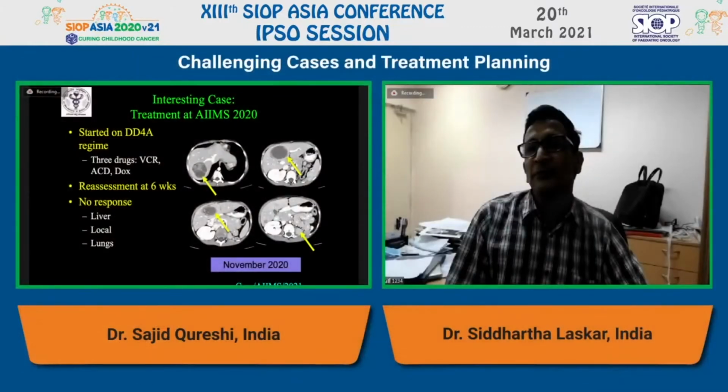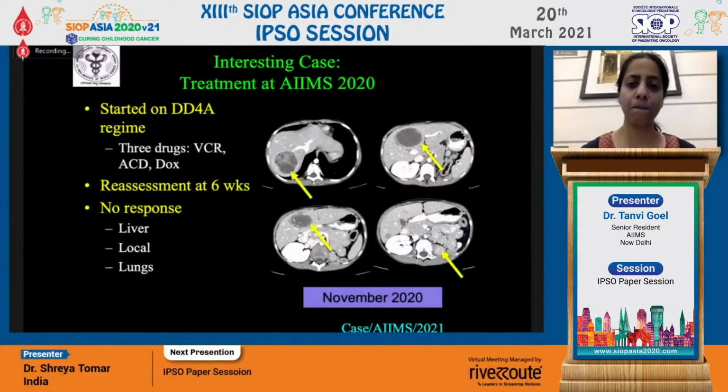Yes, sir. So we did not know the exact outcome of the initial chemotherapy. So we proceeded with the initial plan that sir had suggested, that we proceeded to give doxorubicin as well as vincristine and actinomycin D, that is the DD4A regimen. That was given, and then a reassessment was done at 6 weeks. Following this, there was not much response, as we can see from the November CT scan shown here. And there were persistent mets in the liver, local site, and lungs.